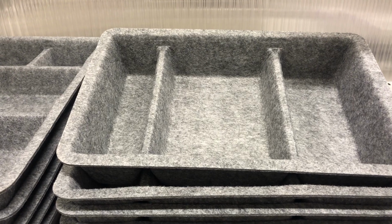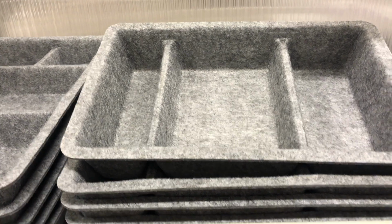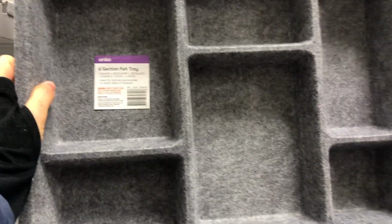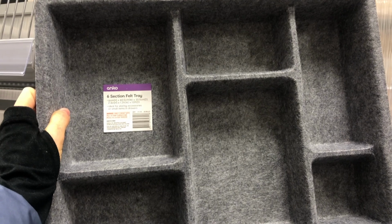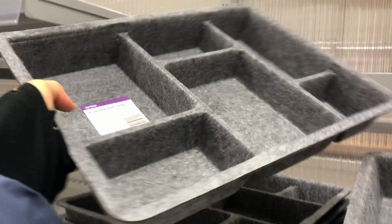They now stock felt tray organizers. These actually remind me of the IKEA ones. So the pricing is $4 for the small one and $7 for the larger one. And I think that these would be great drawer dividers because of the felt that they're made out of. Things aren't going to roll around and slide when you open the drawers. So if you've got something a bit more delicate, then this may be the item that you could look at using to store that product.